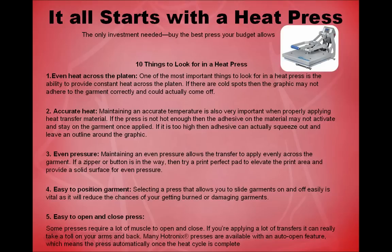Along the same lines as accurate heat, there's also the issue of even, accurate pressure. Aside from the heat activating the adhesive, the next step is actually that even pressure, which causes that activated adhesive to then bind to the garment. So it's very important that your press have even pressure across the entire upper platen so the transfer itself gets even adhesion across the entire transfer.